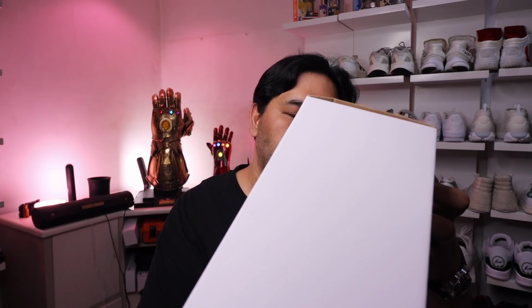I have to throw in this sneaker because I recently reviewed it, and it is easily one of the most comfortable shoes that you can buy for under 5,000 pesos. This is the Peak Tai Chi Sport 2. So it's the latest Peak Tai Chi sneaker.